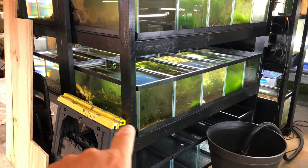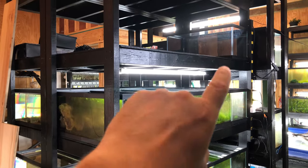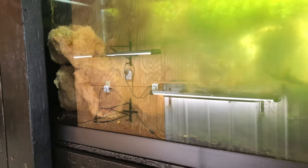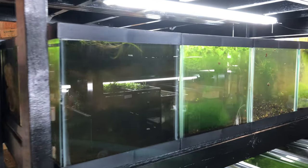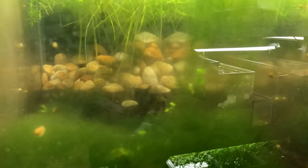And then on the other side of them, I got another 20 long high. Of course, you can see I've got to still add some tanks. We got some Julidochromis marlieri here. I think they've paired off because they've been kind of aggressive. I don't want to mess with them too much. Their tank's really dirty. I'm going to leave them like that just because I do want them to end up breeding out. Next to them, I've got some tangerine tigers.